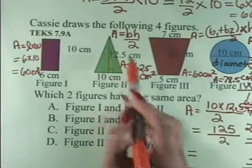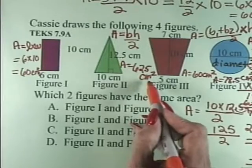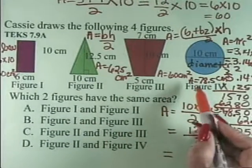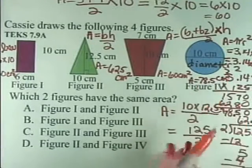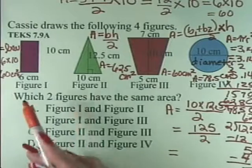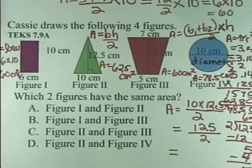The second one is 62.5 square centimeters. The third one is 60 square centimeters. The fourth one is 78.5 square centimeters. The question is... Wow. Finally getting to it. Which two figures have the same area?